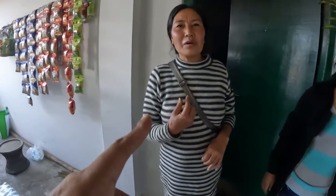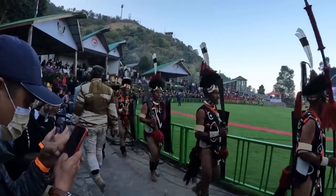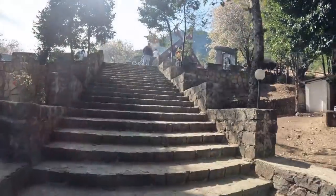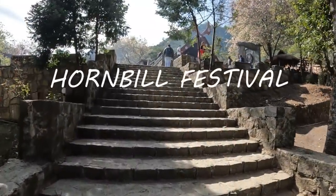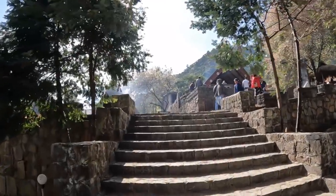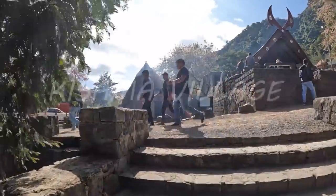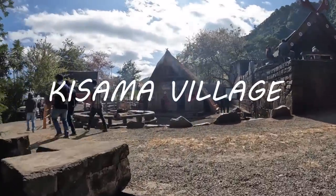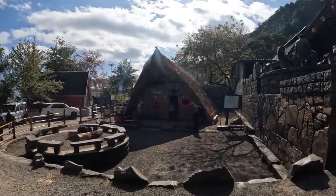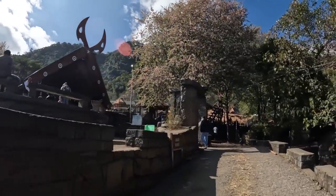Participants of all the different tribes are gathering here, guys. Whoa. Just look at this place, guys. It's so beautiful. Okay. I can already see one hut. So that's the Rengma hut. But first we'll be going up there, where all the people are.